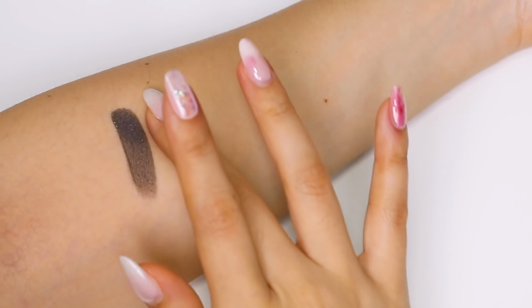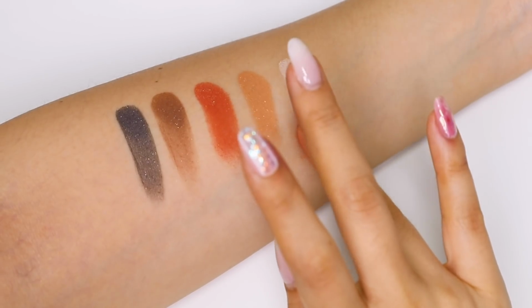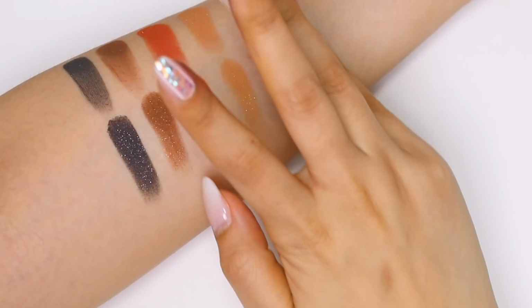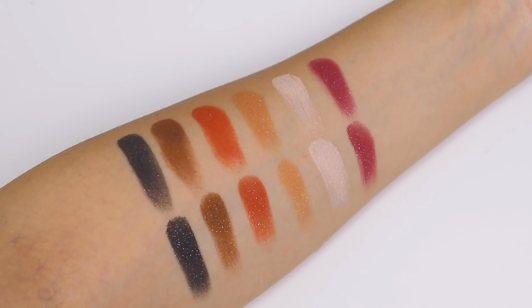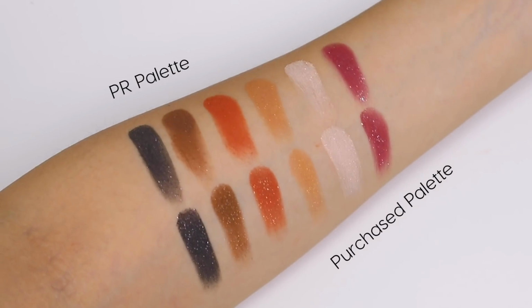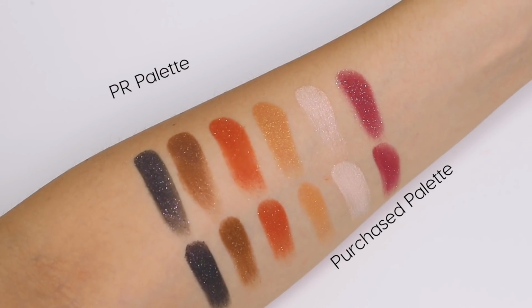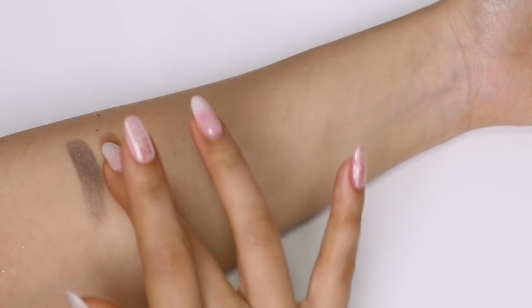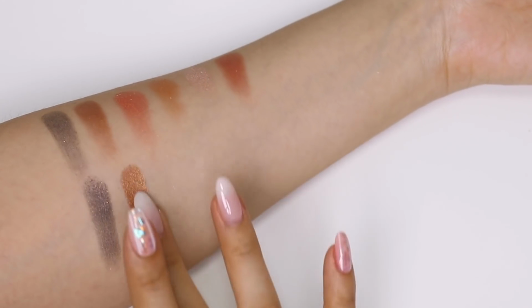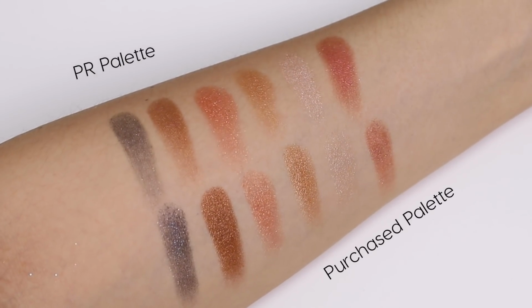I'm going to quickly swatch the rest of the textures so you guys can see. Oh my god, I absolutely love how the sequin finishes look. These are so unique and I love how there's just that perfect amount of sparkle in each color. These are the metallics and they apply so smoothly and they feel so nice and buttery.